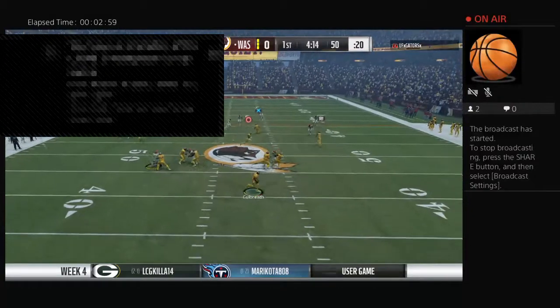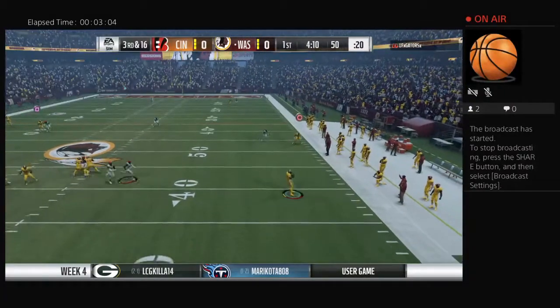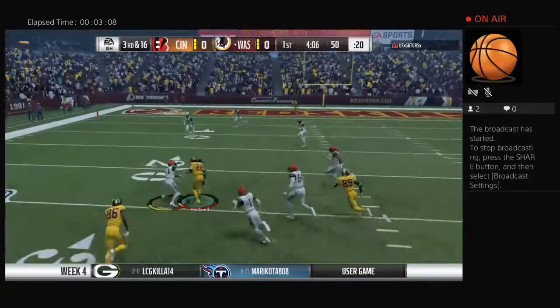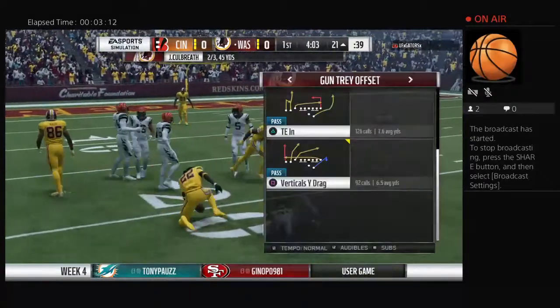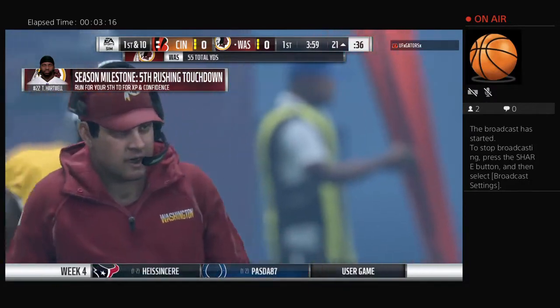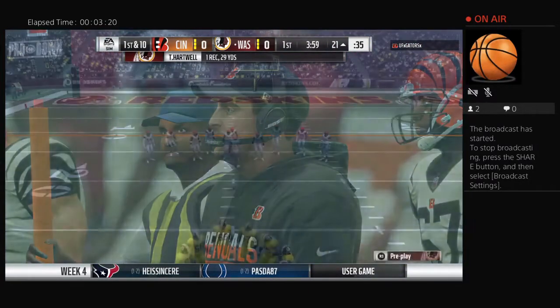From the midfield stripe, they'll look to throw. Flushed out right. And an alley to run. He's going to hit his man out of the backfield, complete. And he'll get this one down near the 20-yard line. That one goes for 29 yards on third down.